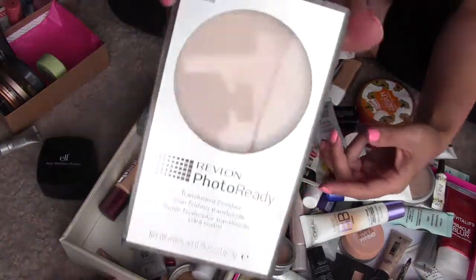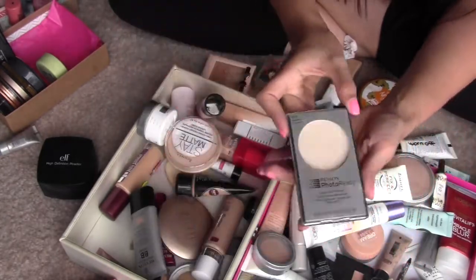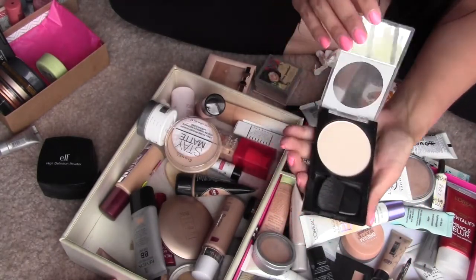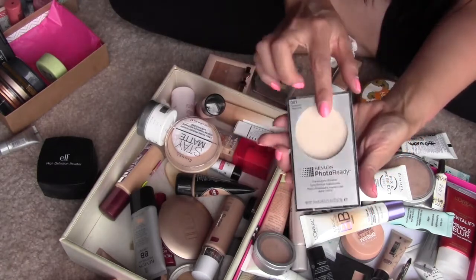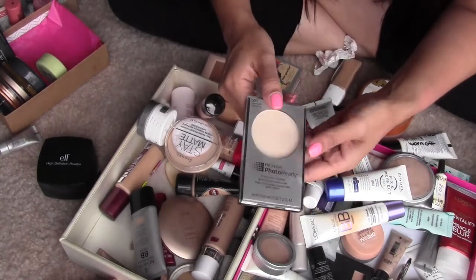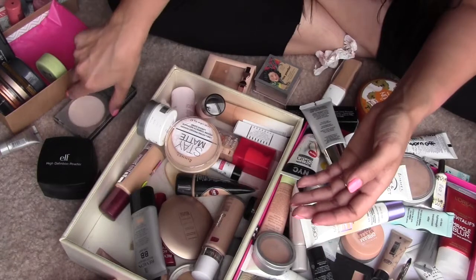Okay, so this Revlon translucent powder, I've been using this. I heard a tip to put your moisturizer and your primer on, and then you put a little light layer of some translucent powder before your liquid foundation, and it's supposed to stay all day. So I've been trying that out for a couple days. So far, so good. So I'm going to keep that.